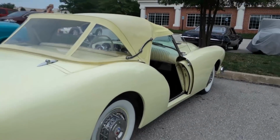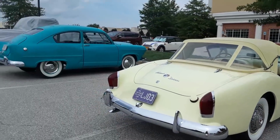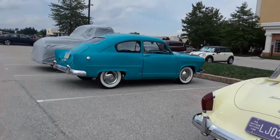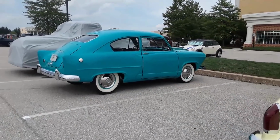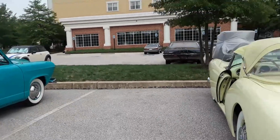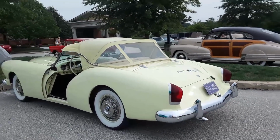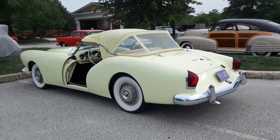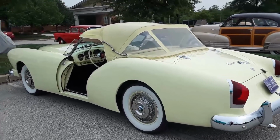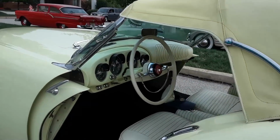because they were built on the Henry J platform. There's the Kaiser Henry J, which we'll cover in a few minutes. They have the Flathead 6. They were pretty pricey. Only made 1 year.